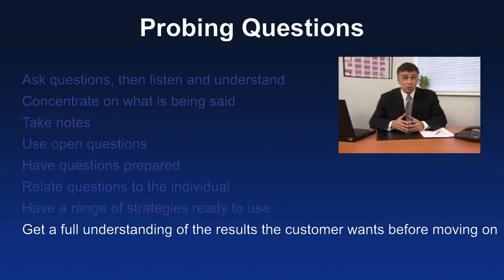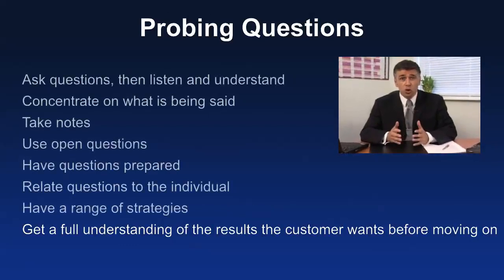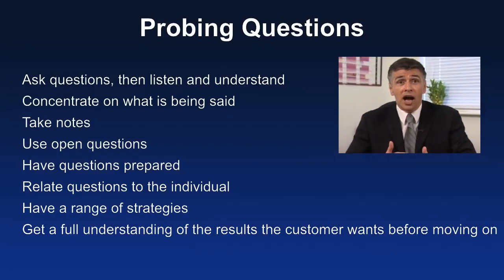Probing is one of the most important skills a professional salesperson uses, and yet it's often one of the most poorly executed. Get this stage right and we'll make the rest of the sale a lot easier, enabling us to win more and more business.